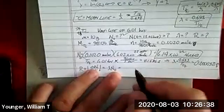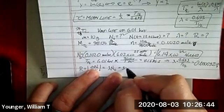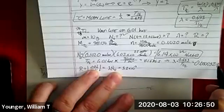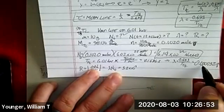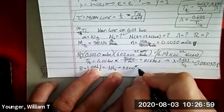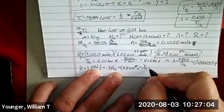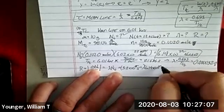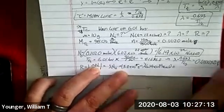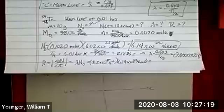So lambda times N0 should be 3.2 roughly times 10 to the negative 3. When I pull that up on my calculator, it'll give me some more digits. So that'll be better. And that's not 10 to the negative 3. That's 1, 2, 3, 4, 10 to the negative 5th. Okay, and that's reciprocal seconds times N0, which we found was 6.14 times 10 to the 22 nuclei. And ultimately, when we multiply these two, we're going to get decays per second. So let's multiply those two, 6.14, 10 to the 22.